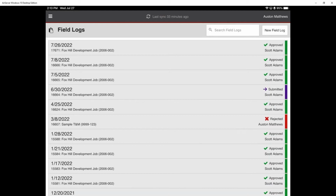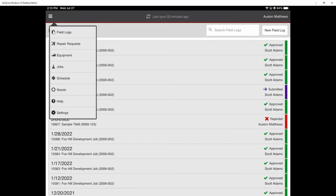Now, also before we create our actual field log, we can interact with the other elements right here on the mobile device as well. Through our menu in the upper left-hand corner, options now allow us to interact with the scheduling module to not only view our schedule, but submit needs of equipment or labor types out in the field as we're working on our jobs on a daily basis.